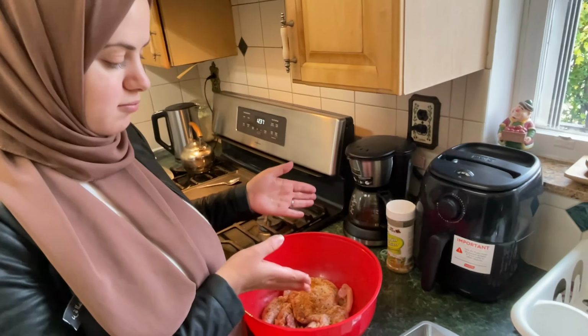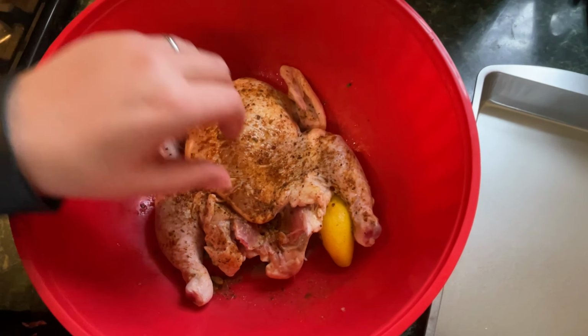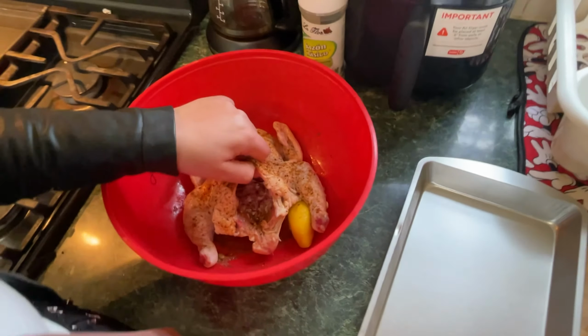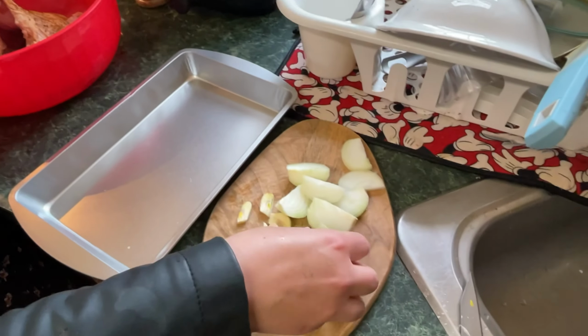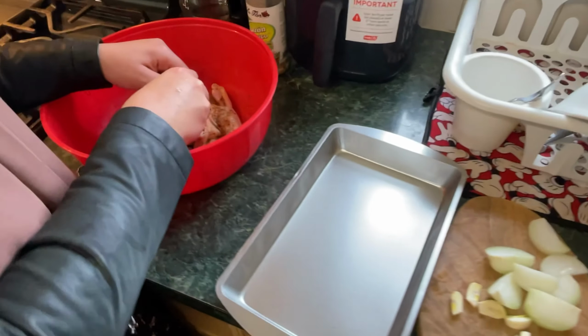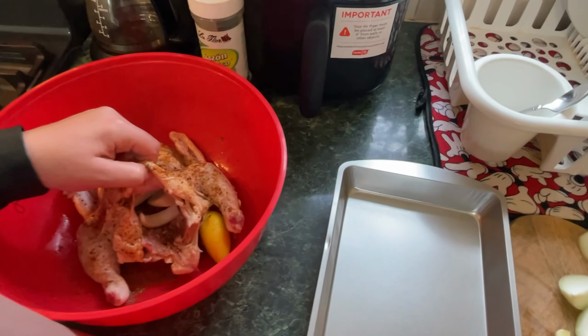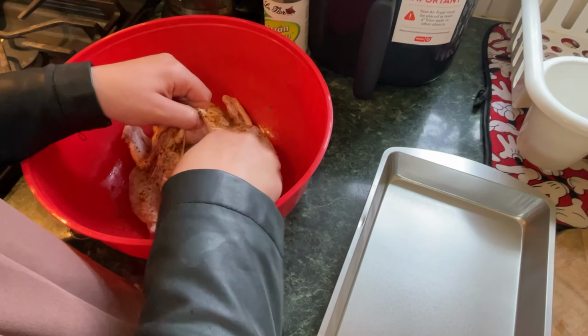We're only 2 people, so we're cooking a chicken this year. We're gonna stuff it with some garlic and onions for taste. We marinated it with lemon and a lot of spices.